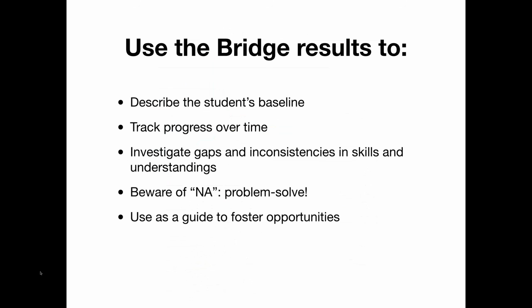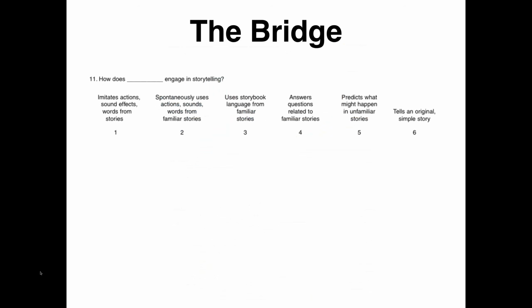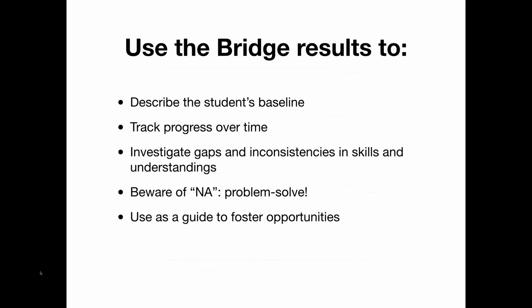So we want to use those bridge results to describe the student's baseline. We can go back, for example, and use this language to say, Maggie currently is imitating actions and sound effects and words from stories, but we haven't seen her spontaneously use any action sounds or words from familiar stories. So that's what we're going to work on next. We're going to really start emphasizing that and making sure that she has access to those words. We're going to really scaffold some opportunities for her to start doing that.